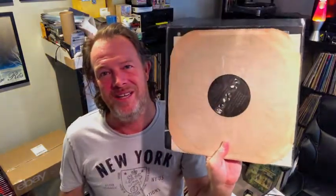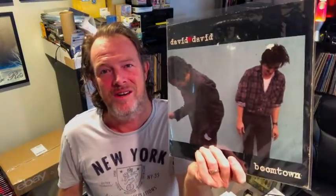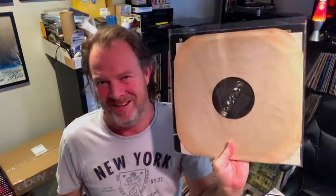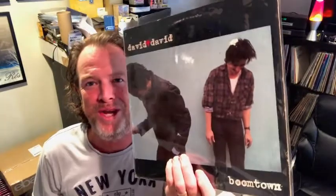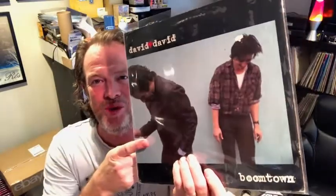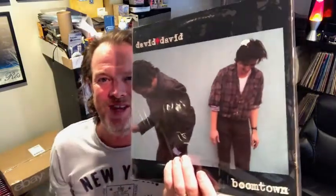Anyway, this whole album is great. If you like singer-songwritery classic rock, David and David is an awesome album, and I remember when this came out, I just loved it, and I think I had it on cassette, maybe either cassette or CD, and I know I just wore it out. I played it all the time, and I just thought his songwriting was great, lyrics were great. Anyway, David and David Boomtown has sold, and I must sadly ship it off to a new home, and it's going out the door for $7.